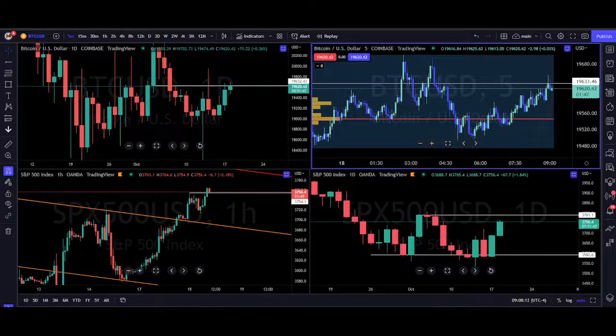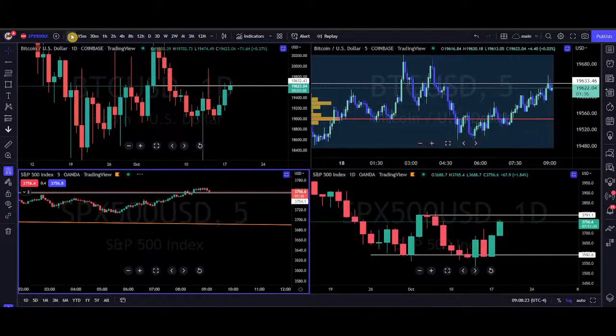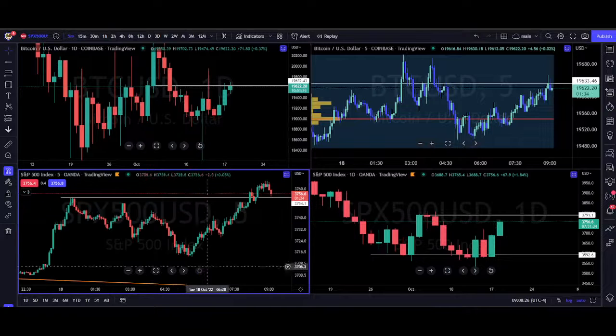We're going to take a look at some assets here. We got Bitcoin pulled up on the daily and the 5-minute. We also have the S&P 500 pulled up here. You can see the S&P 500 just made a fresh daily high. Let's get over here on the 5-minute and see what it's doing.